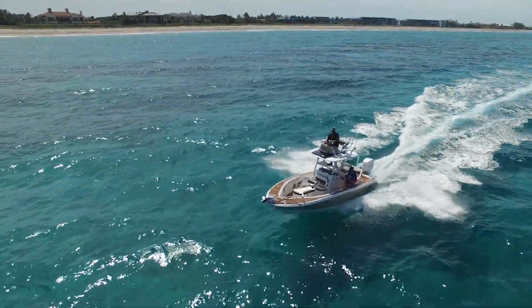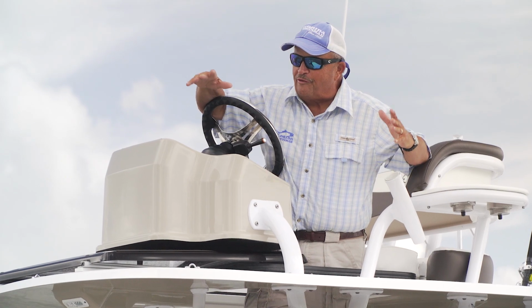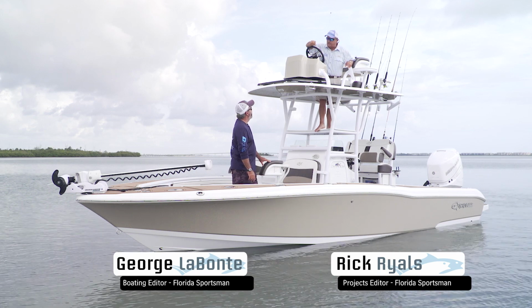Now, let's hear more from our hosts, George Labonte and Rick Riles. George, good morning from the fly bridge of the Crevalle 26 Open. That is a fly bridge. Woo! While you're down there, how about making me a sandwich and bring me a cold drink?